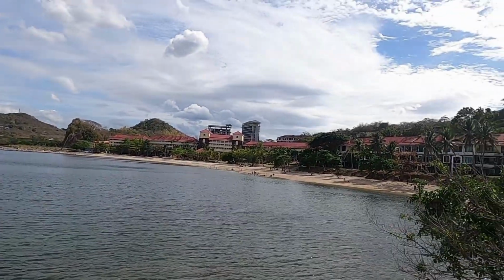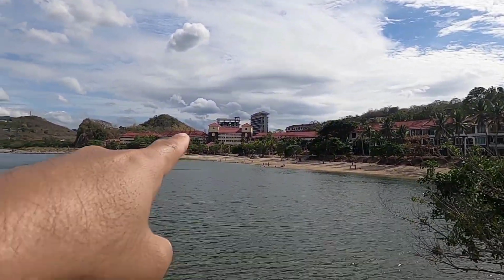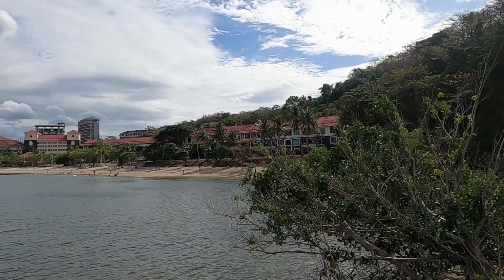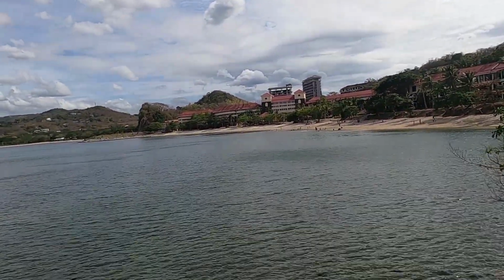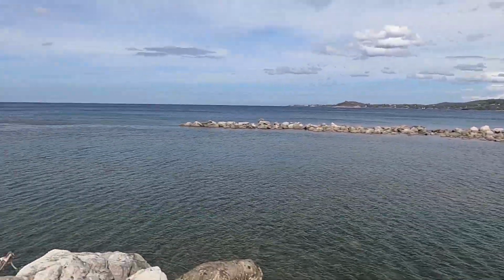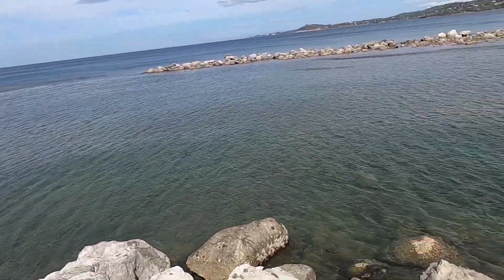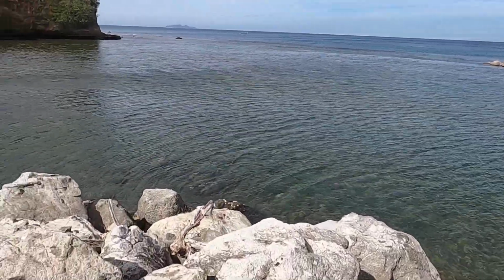you can see there's the one is the hotel, and these are all the private residences, like a condominium. So you'll have a beachfront. Very quiet place. It's getting windy now. Oops.